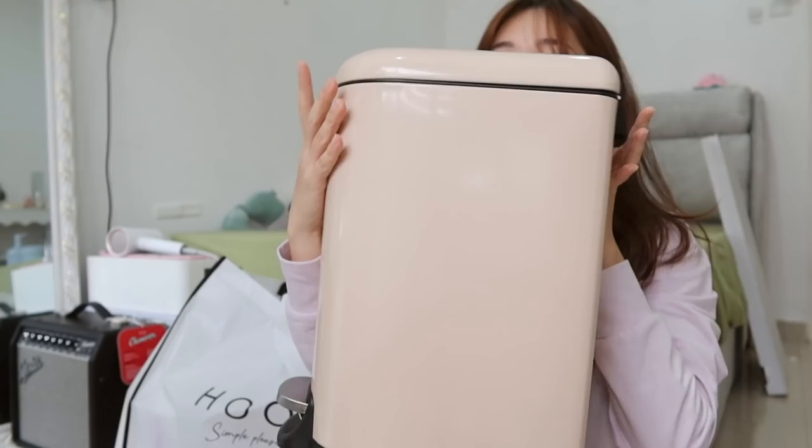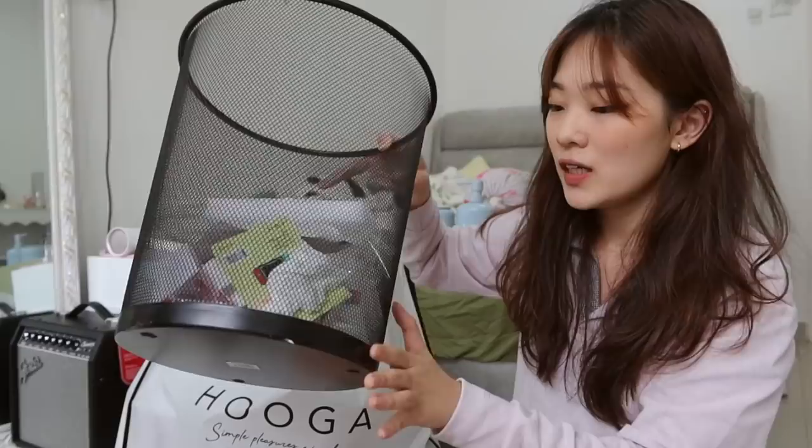I got a big dustbin for my room because the one that I currently have, let me just show you what it looks like because it's just right next to me. This is the one that I'm currently using and it's not completely covered, so sometimes dust will fall out of this thing. So I figure it's time to upgrade my dustbin. I really love the round shape and the color just fits my room really well.